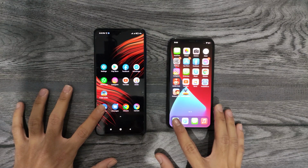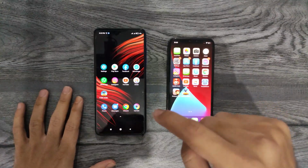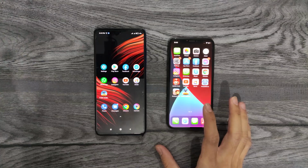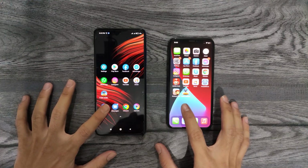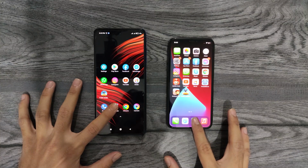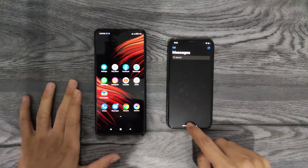1 2 3, dialer. Okay, iPhone 10 wins, and I'm using this on 120 Hertz. All right guys, that's something we should remember. So it's time to check the messages. 1 2 3. All right, iPhone 10 is the winner.